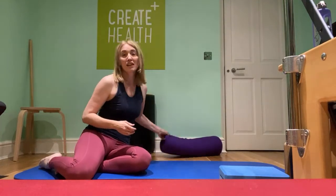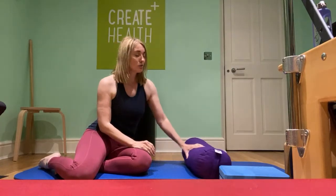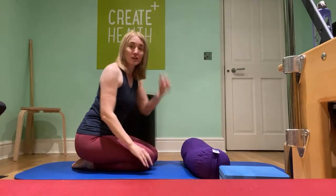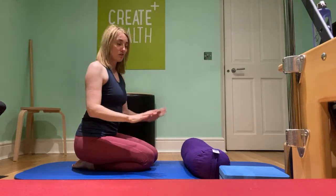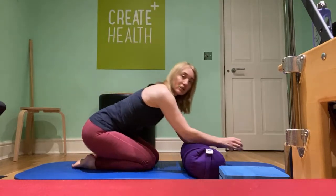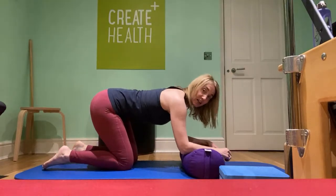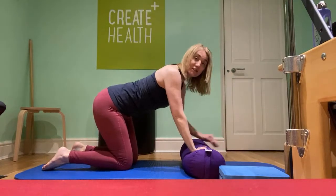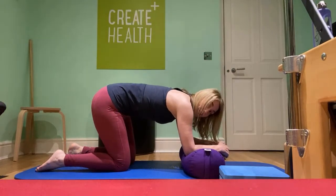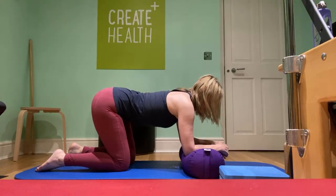Now, I've got a bolster here. You don't need a bolster. You don't even need anything. This was just to give you an example of if you don't like weight bearing, because we've done a lot of sort of stuff lying down, supported, very gentle things like cats. So here I'm just on my forearms if you don't like being on your wrists. And again, it doesn't even have to be a cat. It can just be any kind of gentle. Think of what we've been doing today.